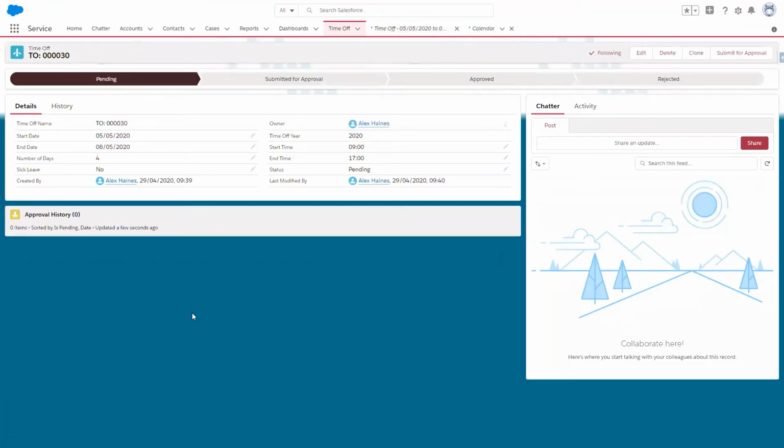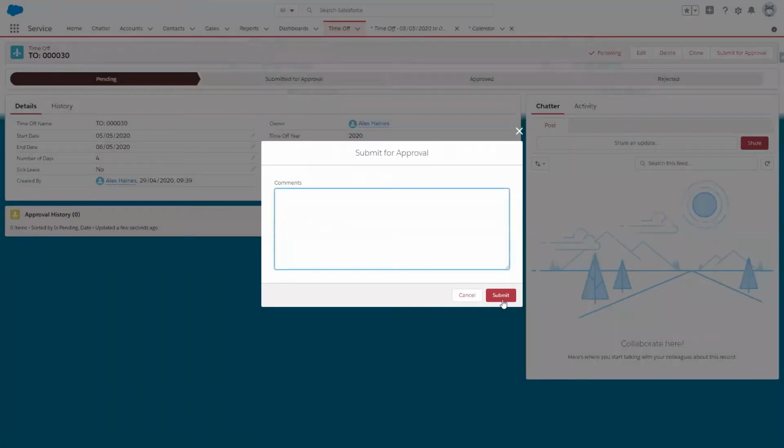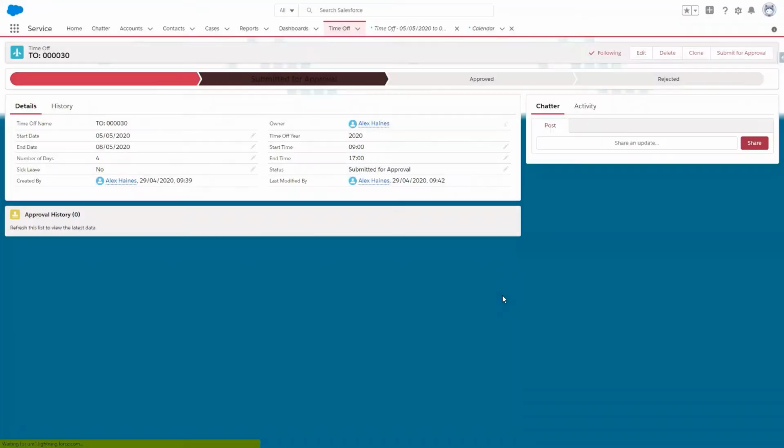Okay, the next step of this process is to enter this record into the approval process. The way we've got this working is that the approval is going to go to the owner's manager. In this example, I'm requesting the annual leave, so this request is going to go to the manager that's been specified on my user record, which in this case is another user called Sarah Hill. So I'll just submit this for approval straight away.